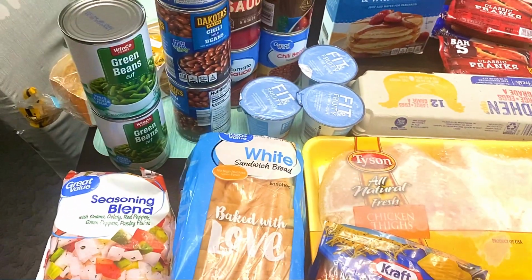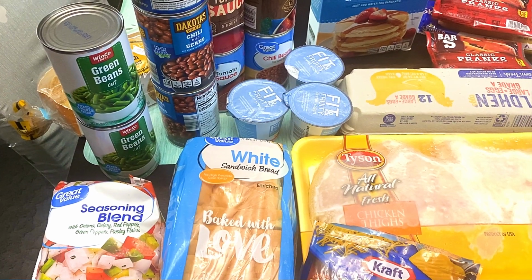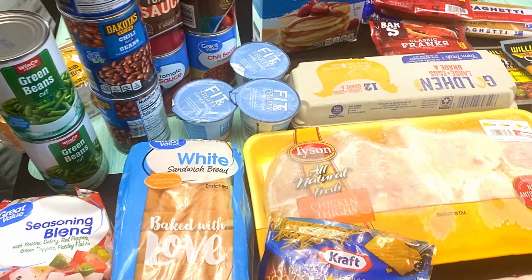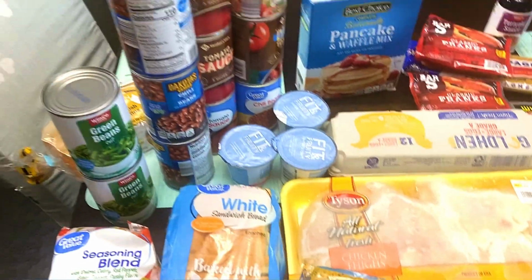So we're gonna try to make close to 70-80 meals out of 30 bucks. So almost 2 weeks worth. I don't know, we'll see how far it goes, but this is what I got.